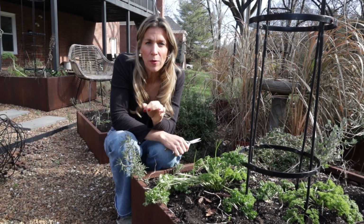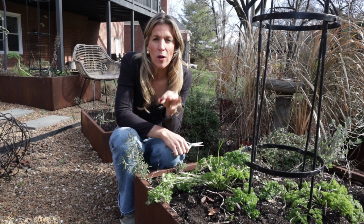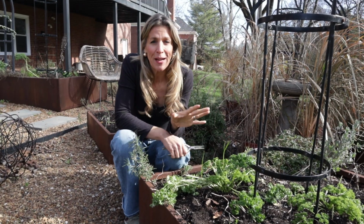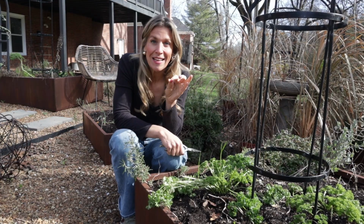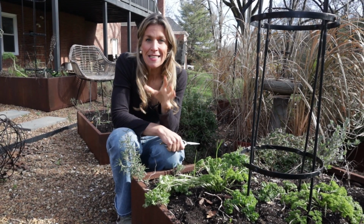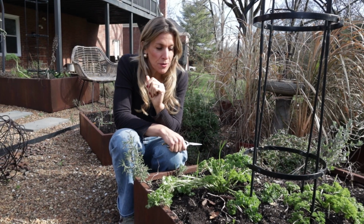Parsley is a biennial, which means it won't go to seed. It doesn't want to go to seed until it's been in the garden for 2 years. So this is great news for us as gardeners because it means it's going to want to stay in the garden as long as possible. It is made to be strong and to resist dying when it gets cold and when there's frost.